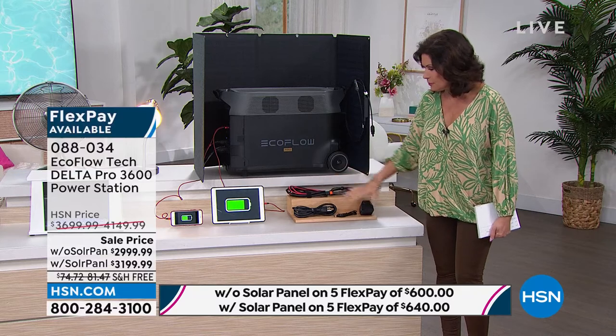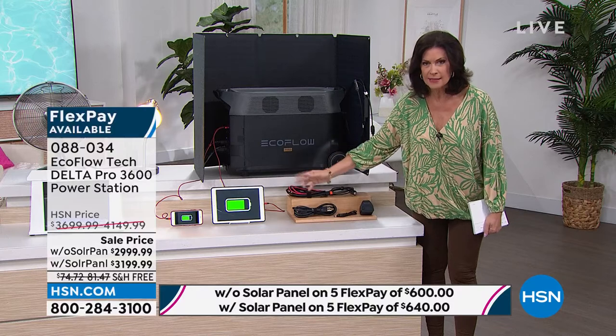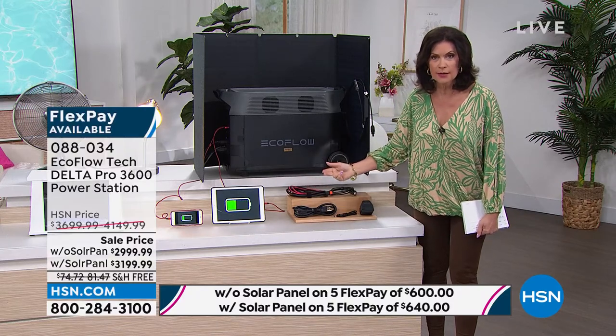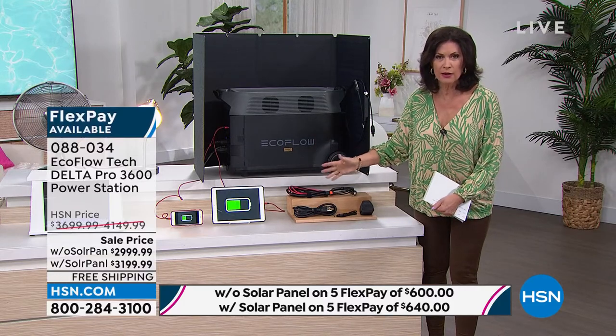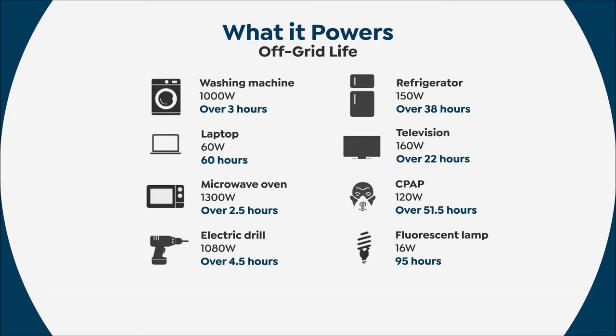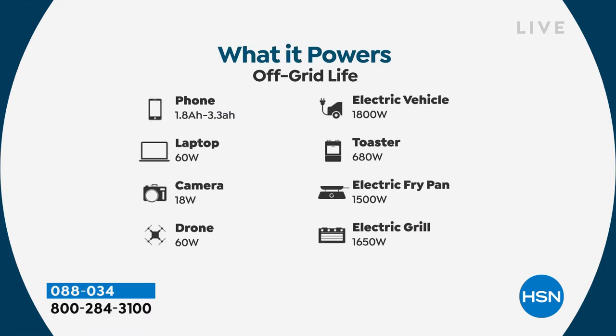You get all the cables that you need, and you will be able to plug in everything from, yes, your phone, yes, your tablets, yes, your TV, yes, your refrigerator, yes, your microwave, yes, if you have a window air conditioner, yes, washing machine, yes. Laptop, microwave, electric drill, television, refrigerator, all of these things. And that's what a lot of your other portable power simply can't do. Not only can't do, but then you have to think about, if you have a gas generator, how are you gonna reach some of these things, you know?